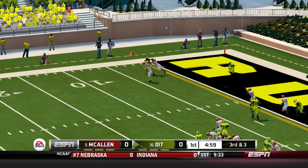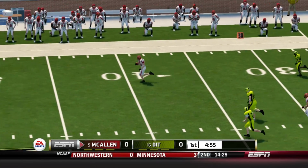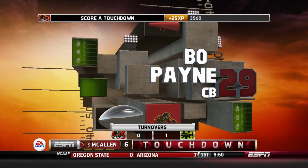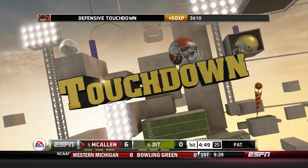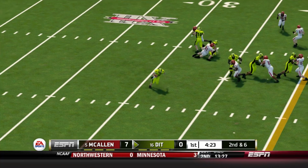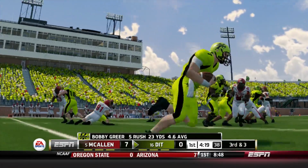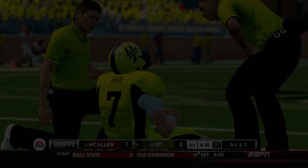So 3rd and 3, Bobby Greer going to throw to the sideline. It's going to be picked off by cornerback Bo Payne, and he's going to take it all the way to the end zone for a McAllen touchdown. And already, everybody in the Denver Tech stands and everybody at home is probably watching this game and thinking, does Bobby have what it takes? Well, guess what? He gets knocked out on this big hit. That's going to be a shoulder injury, guys, I believe.